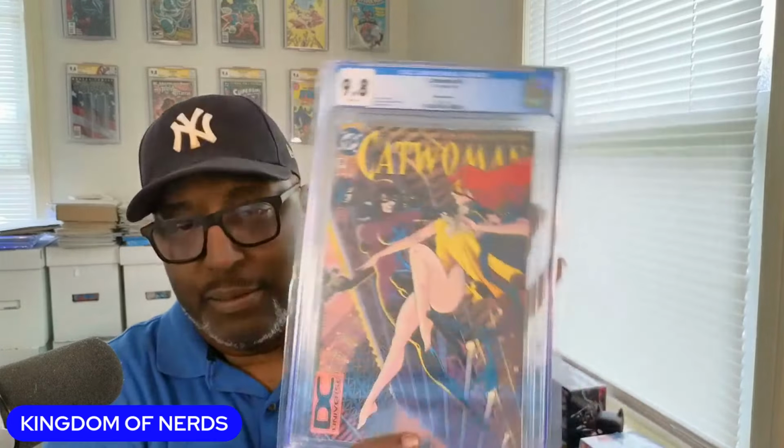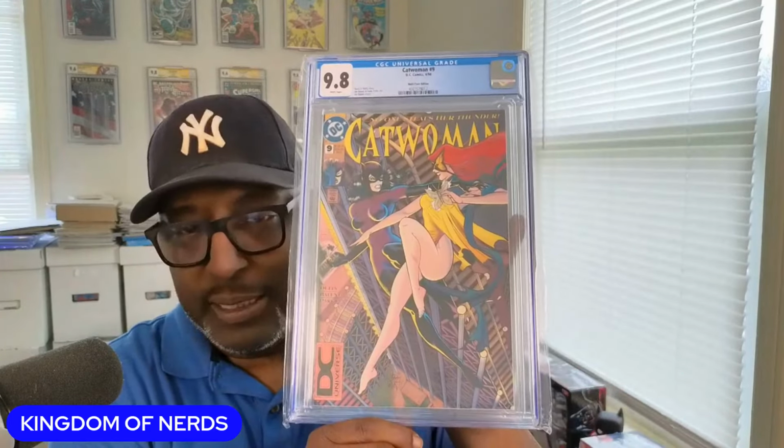Then we have Catwoman number 9 in a 9.8. It's the only one on the census, the only 9.8. I'm starting to realize I have a lot of DCU logos slabbed, and I have the only ones listed on census, which is awesome.